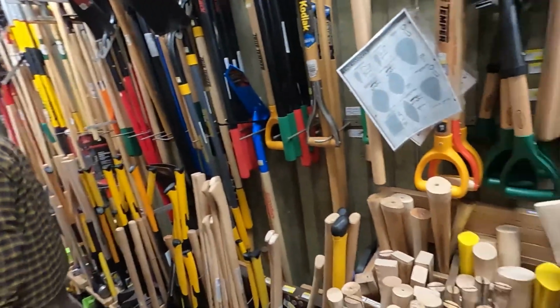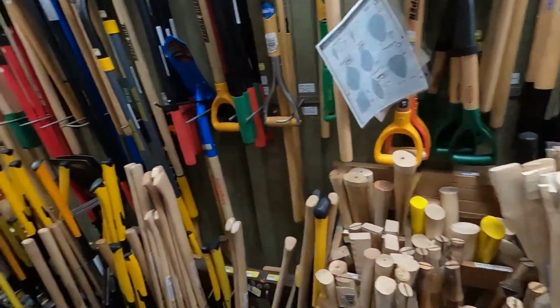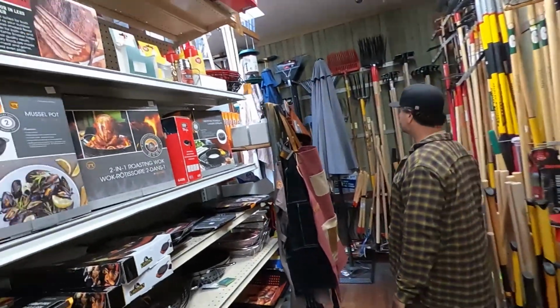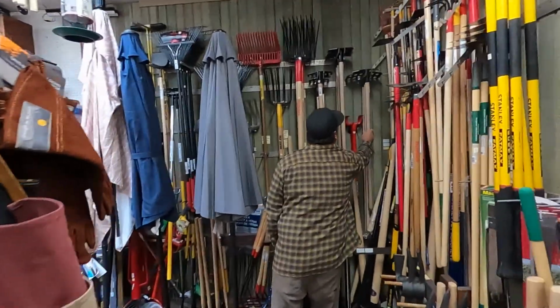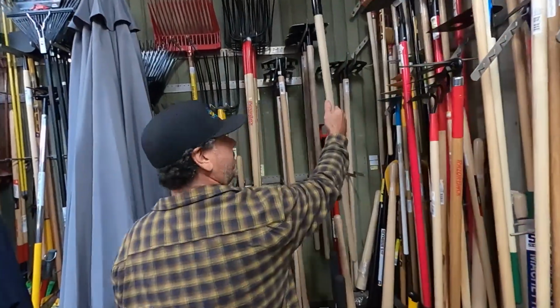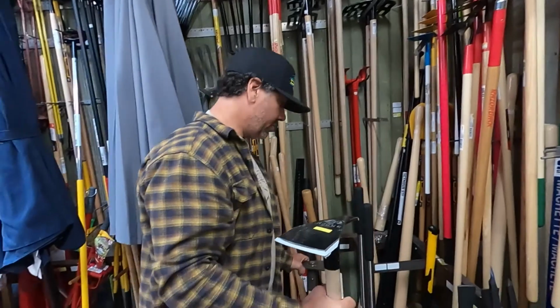We've got a barbecue area. It's barbecue season. I do have some really new cool tools over here also. These have been really popular. Oh, wow. Look at that. That looks well built too. Look at the quality on that.